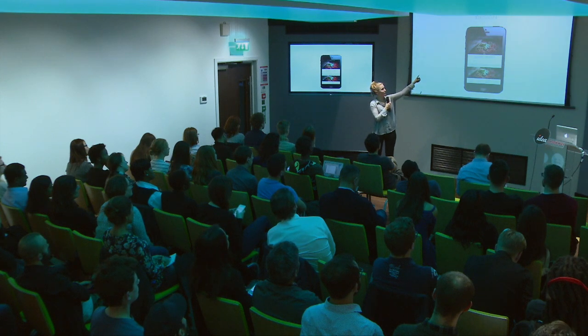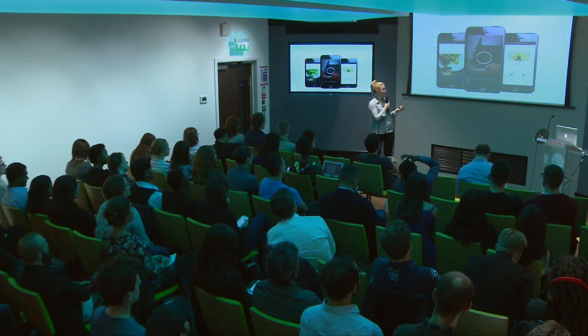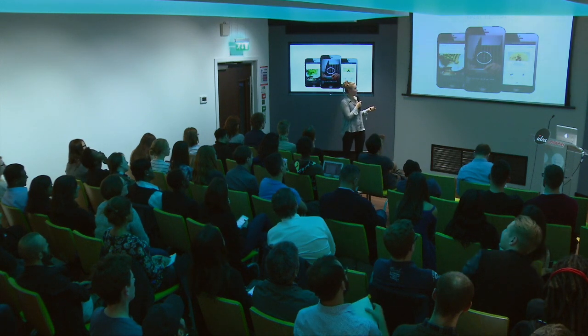So you can see the name with the logo of Cookbooth around it. So every user actually gets their own name when they log into the app and when they see their recipes. This is how it looked when we launched it.